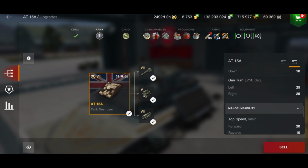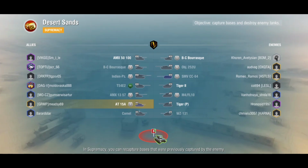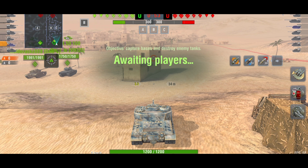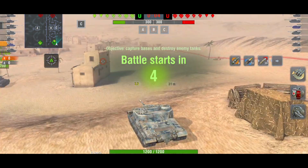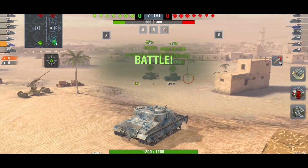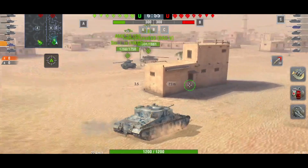But as I've said, the top speed is 20 kilometers per hour. So very slow. Now, I don't mind this tank being slow. The only downfall is when you have a matchup like this one, which is why I really wanted to show it. I have 3 medium tanks and a light tank. Really, I should be going that way. But because I'm just so slow, by the time I get there, it's going to be pretty much game over.